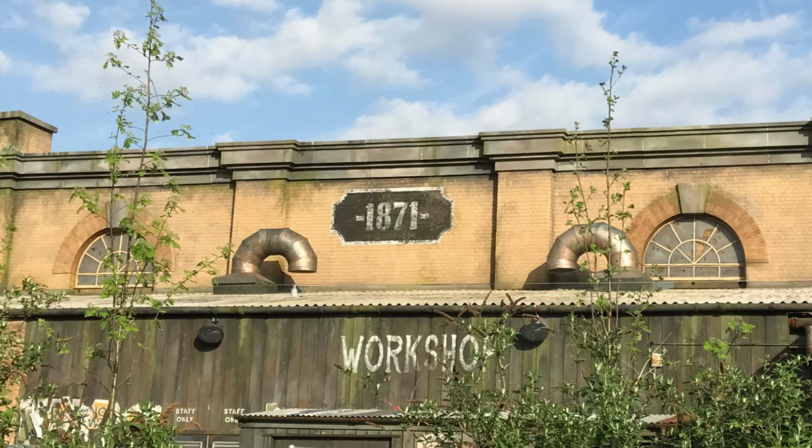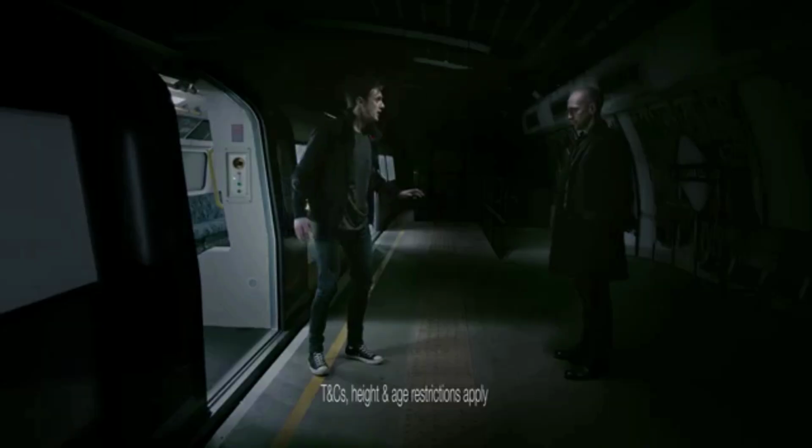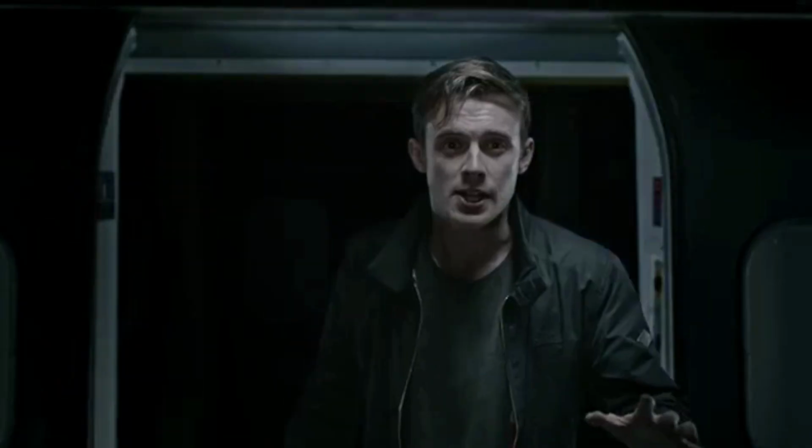Now, on the outside of the Ghost Train, the warehouse has 1871 painted on it, and no, that's not a random number. It's Derren Brown's birth year minus 100. They literally just knocked the century off because they wanted it to be like a Victorian warehouse. But it's pretty cool to know, actually.